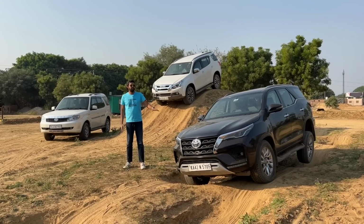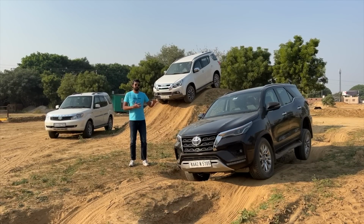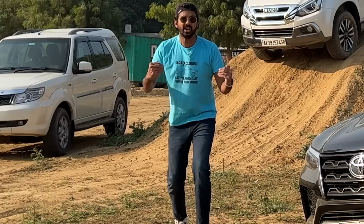Can definitely give the Fortuner a competition in terms of stiff ride quality, because again, you know, leaf spring in that car. But here obviously we have got comfortable suspension, but yeah, body on frame platform and stiff suspension really doesn't help matters. Now I can keep going on and on and on, but I'll not do that.